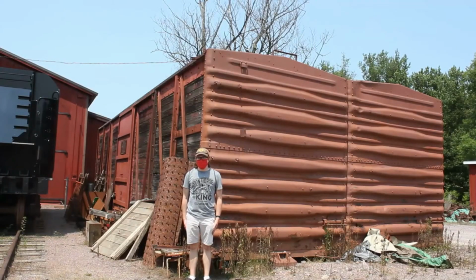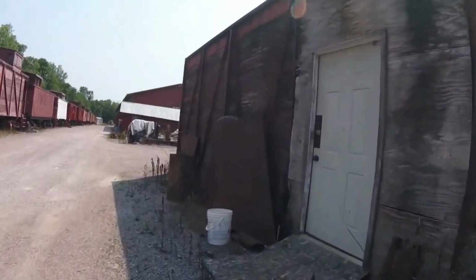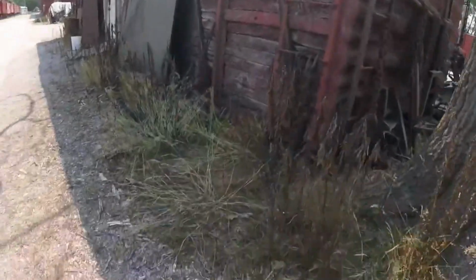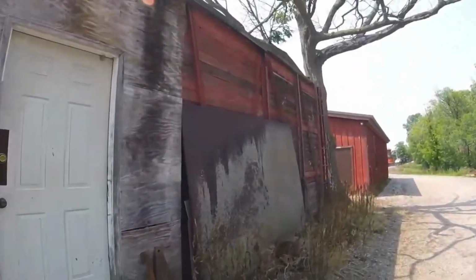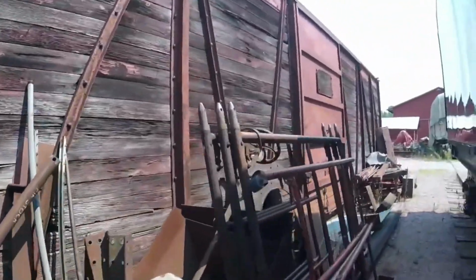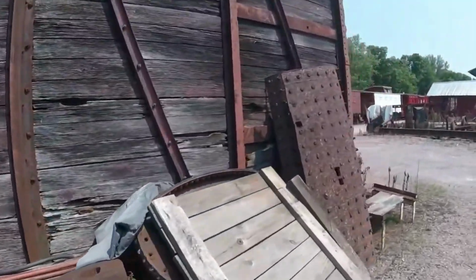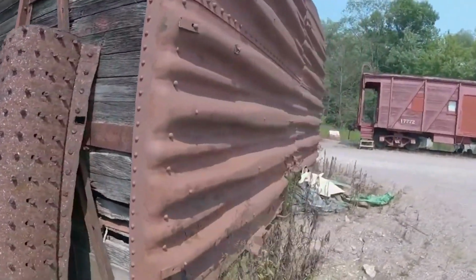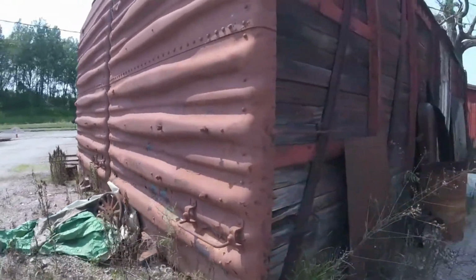What you see right behind me is Akron, Canton, and Youngstown 3151 and Akron, Canton, and Youngstown 3161. Akron, Canton, and Youngstown 3151 and 3161 were both built by Mather Car Company in the 1940s, and both of them are outbraced boxcars. These cars were both used by the Akron, Canton, and Youngstown Railroad for many years, and just prior to World War II were leased to the Akron, Canton, and Youngstown Railroad. Many smaller roads such as the Akron, Canton, and Youngstown found leasing cars financially and operationally advantageous.